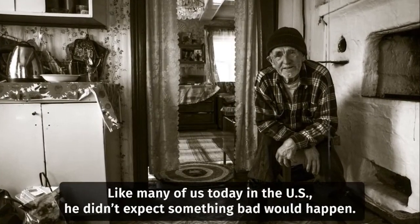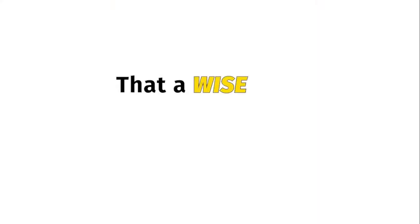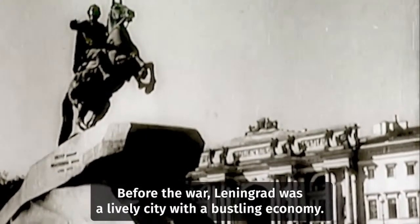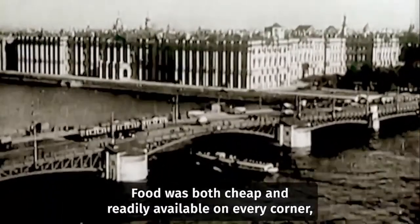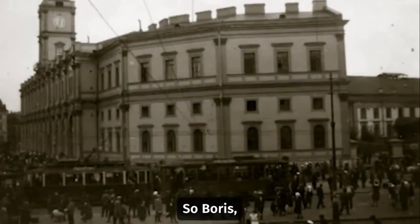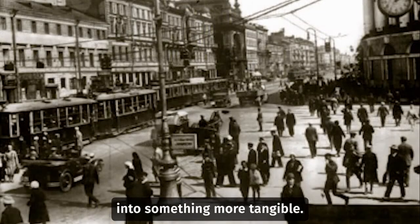Like many of us today in the U.S., he didn't expect something bad would happen. But unlike common folk, he also knew that a wise man always puts something away in times of plenty. Before the war, Leningrad was a lively city with a bustling economy. Food was both cheap and readily available on every corner, more or less like we're experiencing right now. So Boris, not a rich man by any means, was able to turn a small part of his tiny state pension into something more tangible.